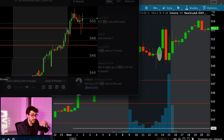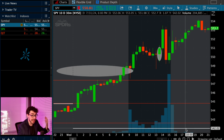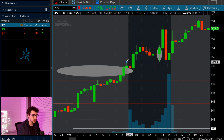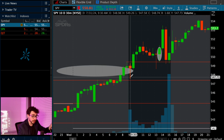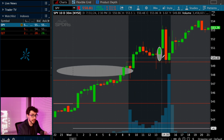Where's the new previous resistance? Right here at 549. You can see right here. It drops back down to 549. It tests the previous resistance. And how does it react? It reacts bullish. This red wick right here in the morning, and then this red wick here, what's it gonna do? Green bullish 30-minute confirmation.